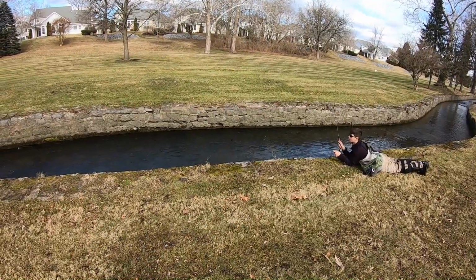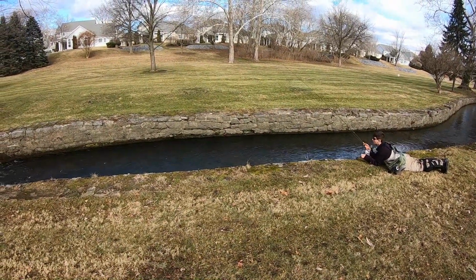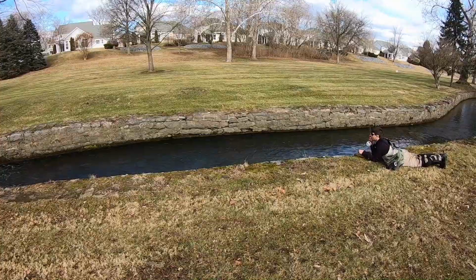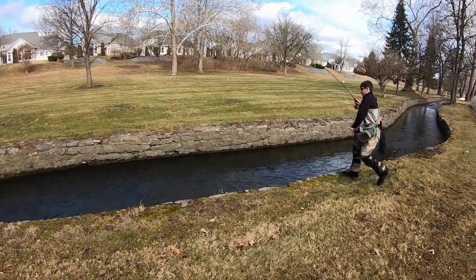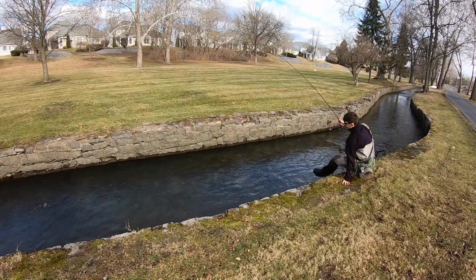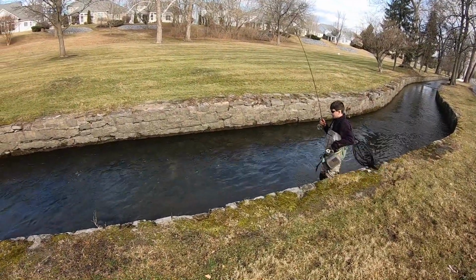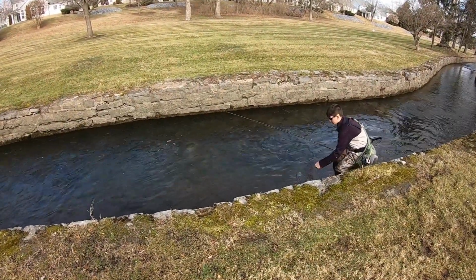I've had a few really good anglers talk to me a little bit about setting the hook with my wrist and setting it not as hard, so I've been trying that. I'm fishing 6X tippet and I don't want to break off fish, and the flies I'm fishing are so small, they have such a small point, you don't need much to get a solid hookup into the fish.